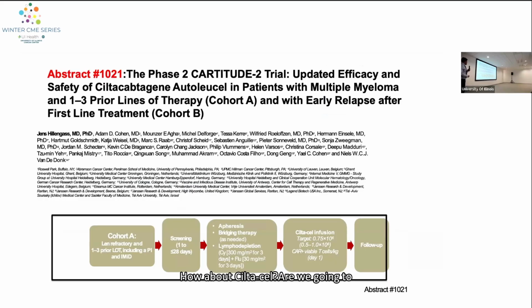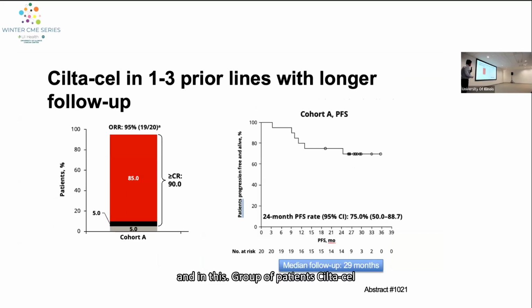How about cilta-cel? Are we going to have it soon as an early line of treatment? They didn't show a follow-up of the CARTITUDE-4 analysis. What we see here is a follow-up of the CARTITUDE-2, which also allowed patients to receive cilta-cel after 1 to 3 prior lines of therapy. It had a similar design, but it wasn't randomized. And in this group of patients, cilta-cel still has a very impressive PFS, with a 24-month PFS of 75% and response rates over 95%. But this study still needs more follow-up and more data in order to say whether cilta-cel can be incorporated as an early line of treatment, but we're hoping it does.